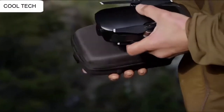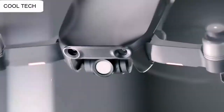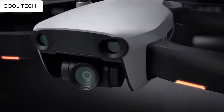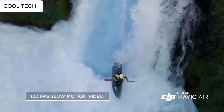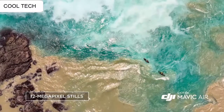It is incredibly compact, so you can take it everywhere. It's exceptionally light, making it nimble in the air without sacrificing stability. The Mavic Air's powerful camera is housed inside a compact 3-axis gimbal system and is the only drone of its size to have one. It captures slow motion in full HD at 120 frames per second and takes still photos at 12 megapixels with low latency.